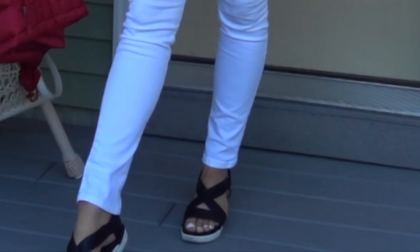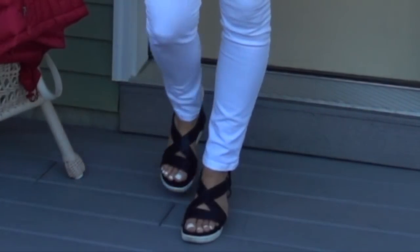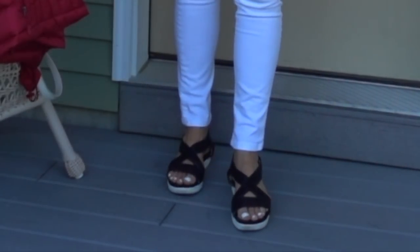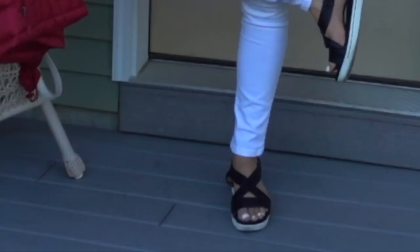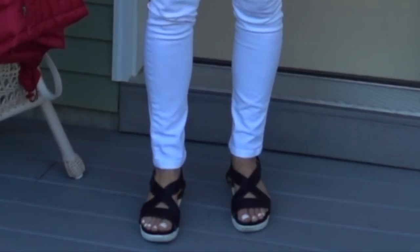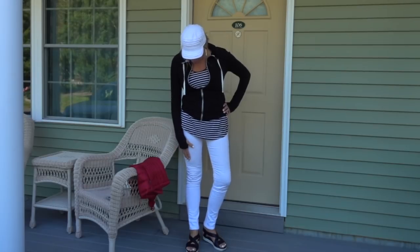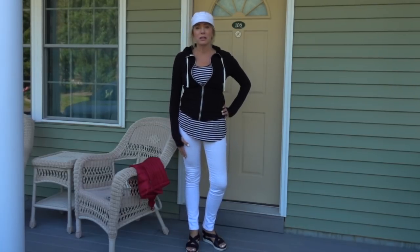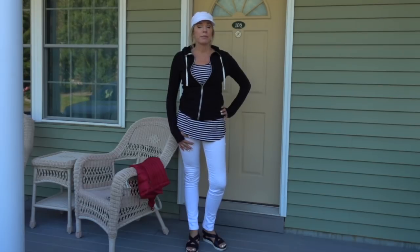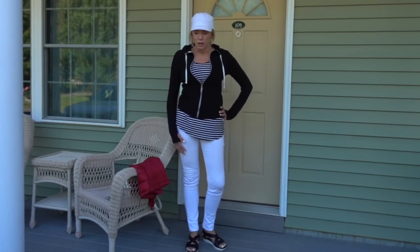Start with the shoes. They're super comfortable, that's why I picked them. They're Adrian Vittini, and they're just really flexible, and they're not like a regular sandal just because there's a lot more straps, so they're a little warmer. And then my Joe's jeans. I love these jeans. They are the most comfortable jeans I own. And they just go with everything, of course.